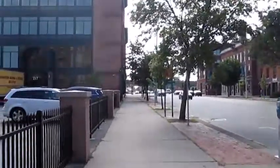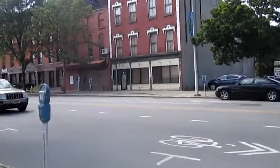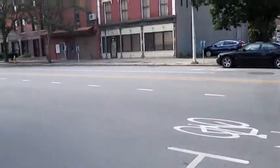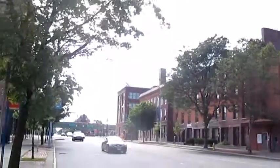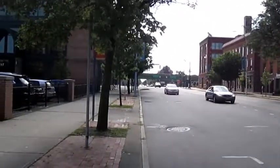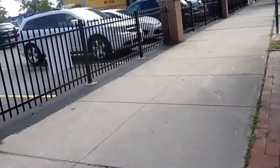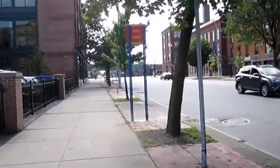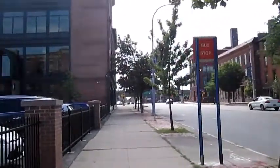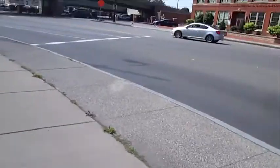It's under this bridge. I don't know if you can see this bridge through the trees. Let me see if I can get a little bit closer with the camera. A lot of traffic over here. As you can see, there's a bridge here. They're all coming out from under. And I'm going to show you, it's under this bridge, something related to Rochester history. I'm coming up on the bridge.